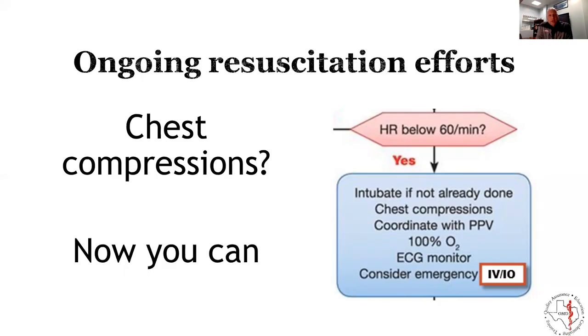We're going to use the 2-thumb technique over the lower 1/3 of the sternum. Going to compress to a depth of about 1/3 the chest diameter. And ideally, this is done from the head of the bed. And definitely it's preferred over the 2-finger method for chest compression. So the 2-thumb method is definitely preferred.